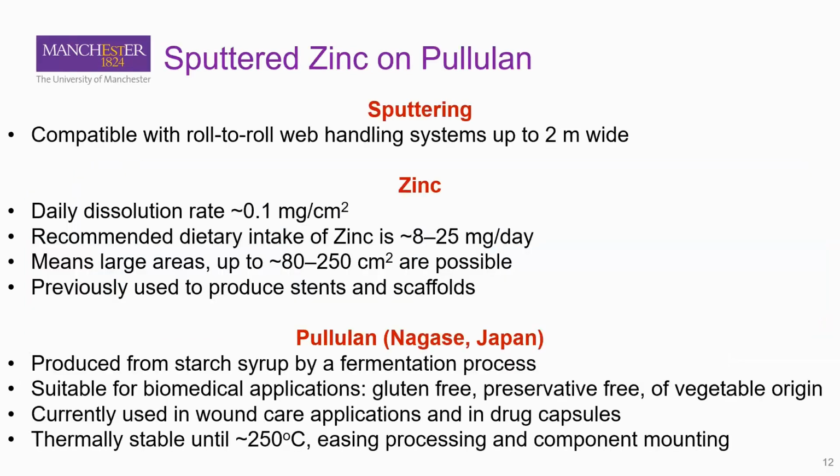But what we wanted to look at here was sputtered zinc on Pullulan. There are 3 different parts to this. Firstly, the manufacturing method was sputtering, a very common technique. We looked at that because it's roll-to-roll compatible. We're not doing roll-to-roll in this particular work, but we know we can add this onto our line if we wanted to. We looked at zinc as a material because it's reasonably conductive and it has good biocompatibility. There's a recommended amount of zinc each day that you're meant to have as part of your diet. So these aren't ingestibles, but in principle, it's good for you to have some zinc. And Pullulan we chose because it's widely used as a biodegradable substrate. It's classically used for drug capsules, so it dissolves when it gets wet.